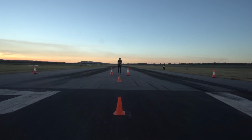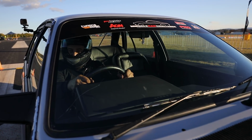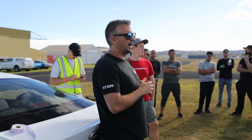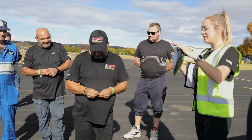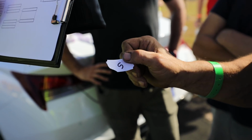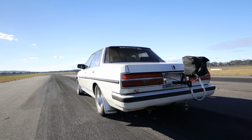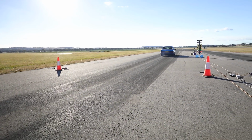The inaugural Runway Outlaws was held at the 2021 Muscle Car Challenge. To populate the first top 10 list, we held a top 16 shootout, with drivers drawing out of a hat to work out who their opponent was and where they were on the competition tree. Once knocked out, their ET would determine their ranking within the bracket. The guys had plenty of time to practice during the day before the shootout at dusk.